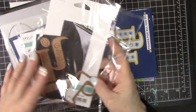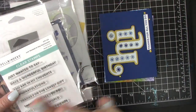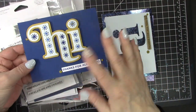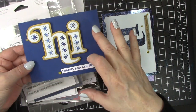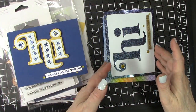You get the die with the holes for stitching, and it's so easy to do. It's not like doing a whole card front. And then we got stamps to go with that set, and I made this card based on the instructions in the class, simply using blue thread. I just really love these, and I've ordered a few more that I'll be sharing soon.